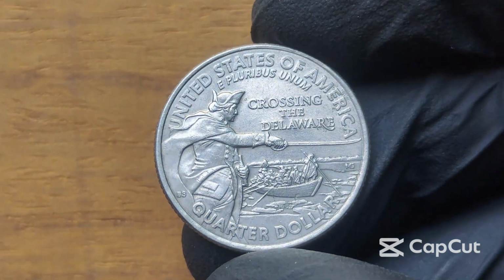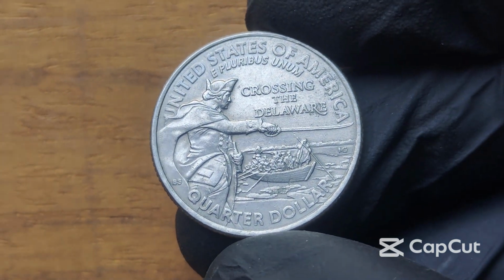If you've got old coins lying around, don't ignore them. The next $1 million quarter could be sitting in your pocket right now.